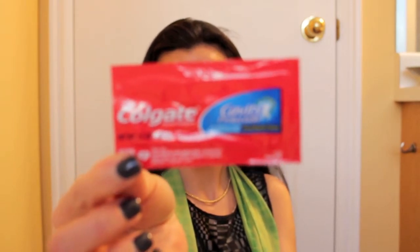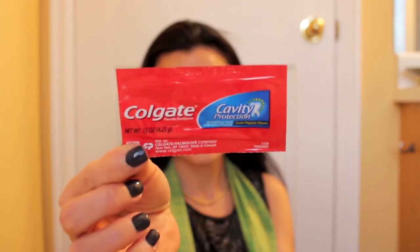I'm starting off with an empty bottle, and the cap broke on it, which is this one here. I used up one little foil packet of Colgate toothpaste. You guys have seen this in one of my other videos. No frills or anything special about it, it's just one that I used up. I have a whole bunch.